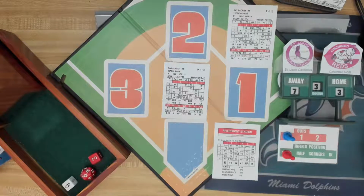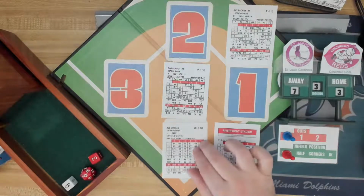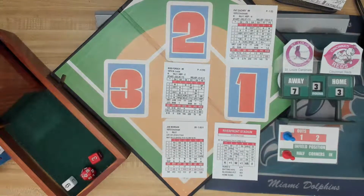Bottom of the third, 7-3. And leading off for the Reds will be Joe Morgan. Morgan walked his first time up.